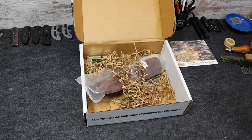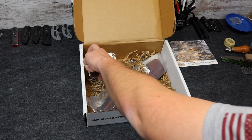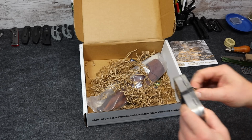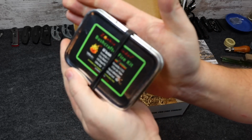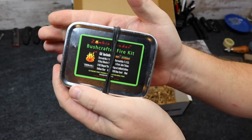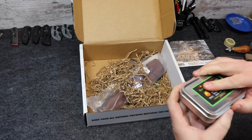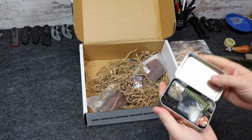So next we move on to our pro level box, and for that we have from Zombie Tinder the Bushcraft Fire Kit. It comes in this little tin here. Very cool. Very nice. We've definitely seen Zombie Tinder stuff on the channel before. That's nothing new. But nice little kit we have.